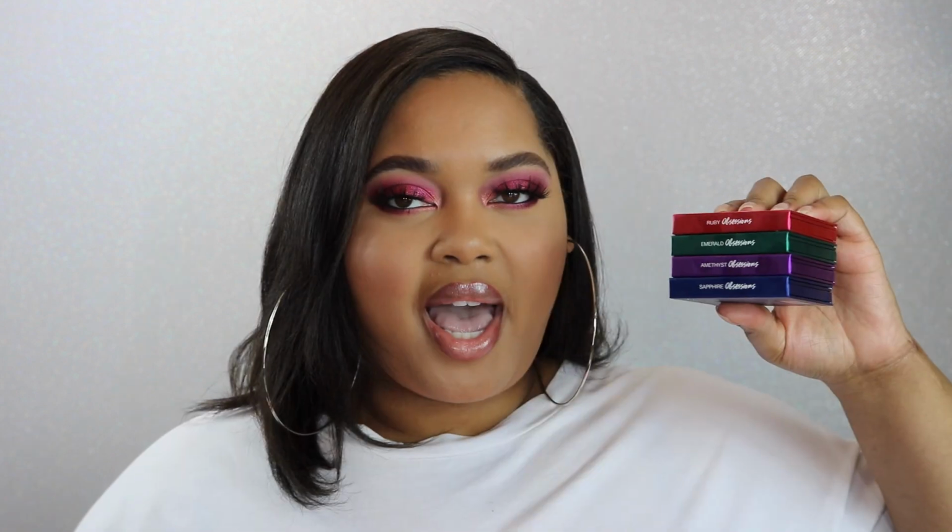Palettes. These palettes are new launches for her, and these palettes are a part of the Precious Stones eyeshadow collection. You guys know Huda Beauty has come out with Obsessions palettes before. I did a video overviewing those, but these are totally new, and I wanted to bring you guys a video with these. So I have 4 out of the 5 new palettes. I have the Ruby Obsessions, the Emerald Obsessions, the Amethyst Obsessions, and the Sapphire Obsessions.